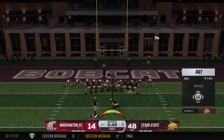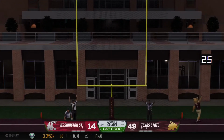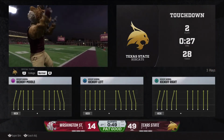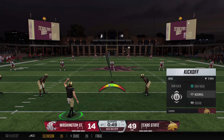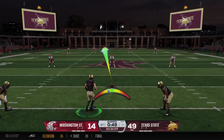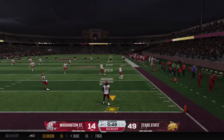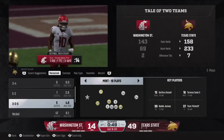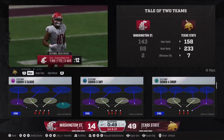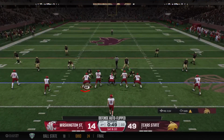Whether they've been running the football, whether they've been throwing the football, critical down and distances, situationally all up and down the field. This defense has had no answer for these guys. What an impressive performance by the O. And it'll come out to the 25. No attempt at a return. Washington State has it back, and they'll send the offense onto the field.